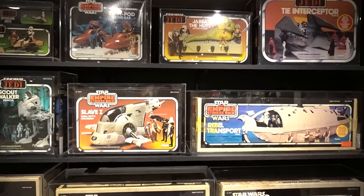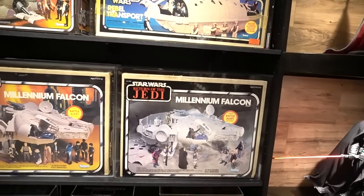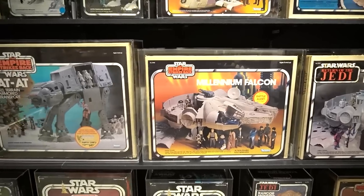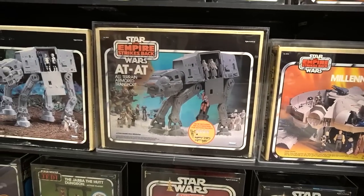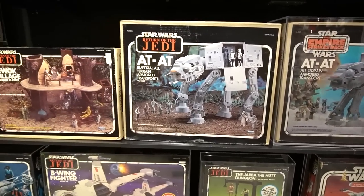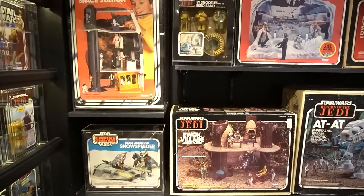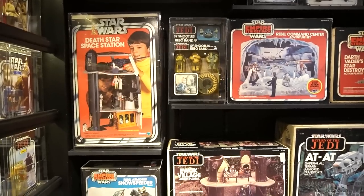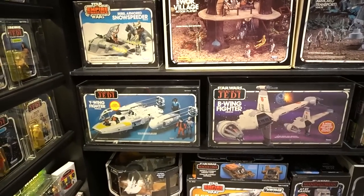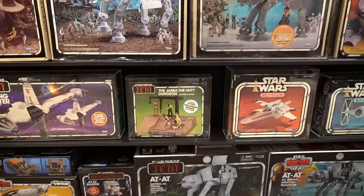You know, I just love the Slave One. I love the Falcon. The AT-AT. They're incredibly iconic and just so loved. I owned a lot of these as kids and played with them and beat the crap out of them, and never thought to keep them in the package.